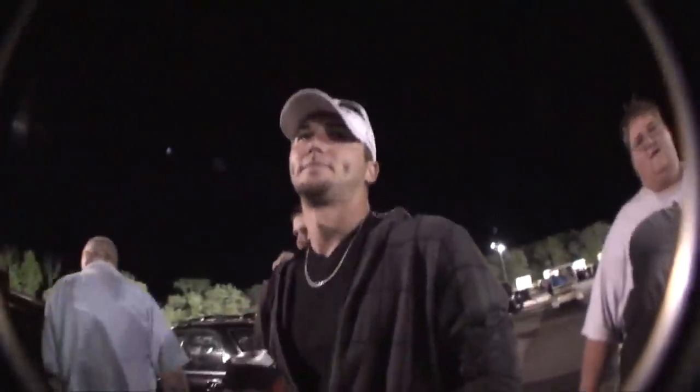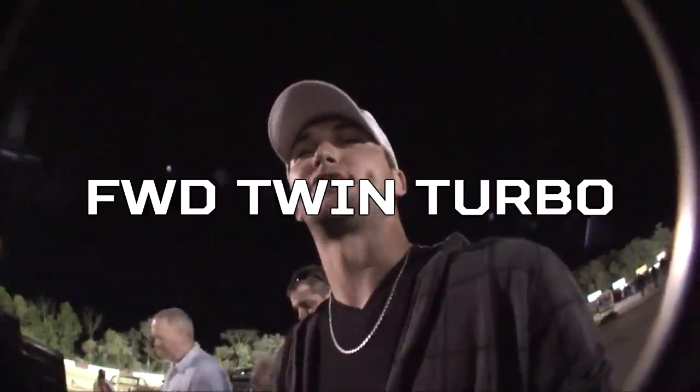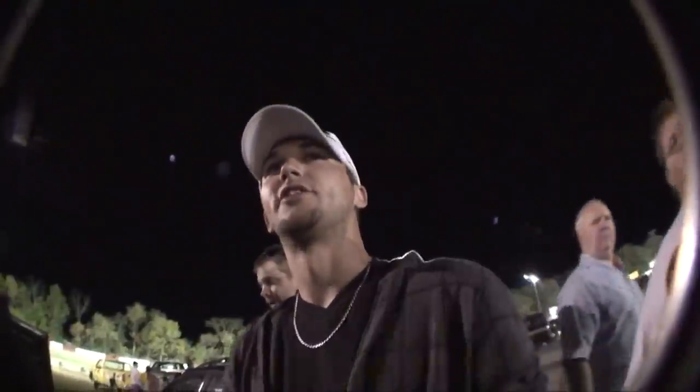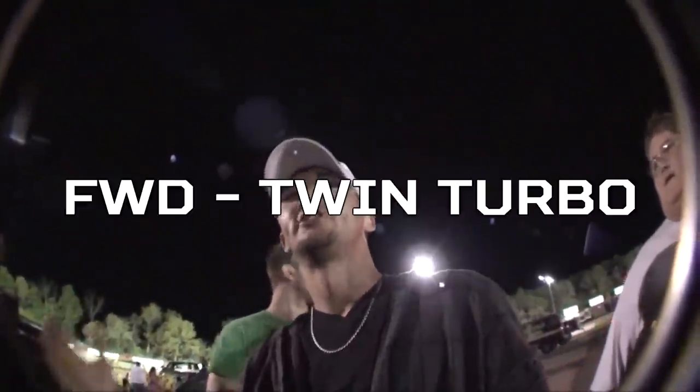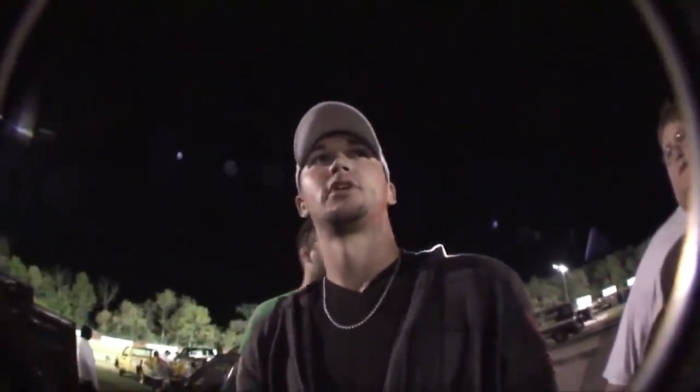How much did your 3000GT weigh? '93 3000GT base converted to front wheel drive twin turbo with a full tank of gas, full interior, and myself, 3245. Okay, so you converted to front wheel drive. No. It was originally front-wheel drive. The 3000GT, the base model, was front-wheel drive. I converted it to twin turbo. That was your VR4 swap, wasn't it?